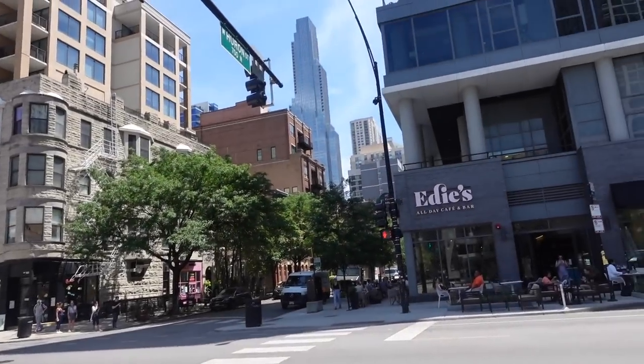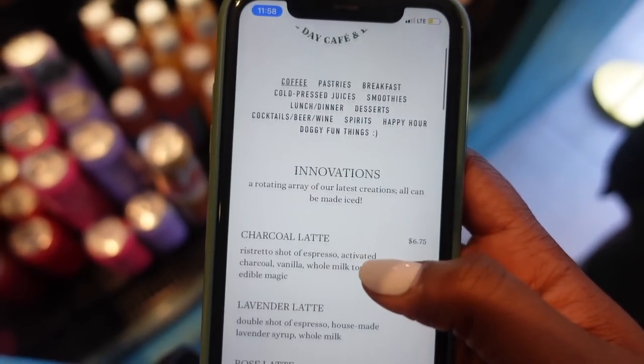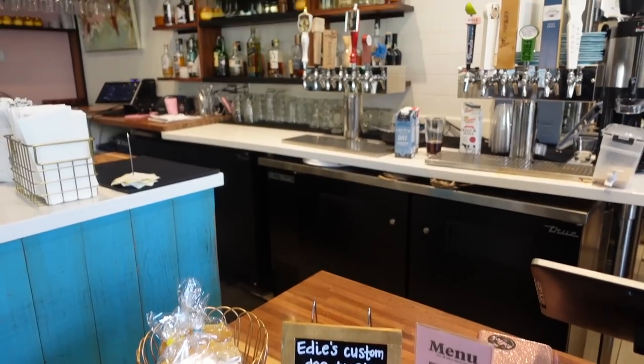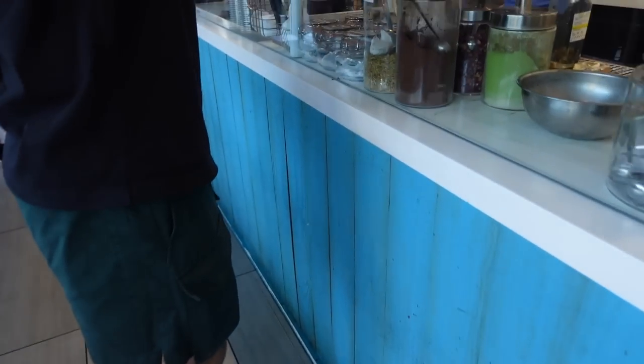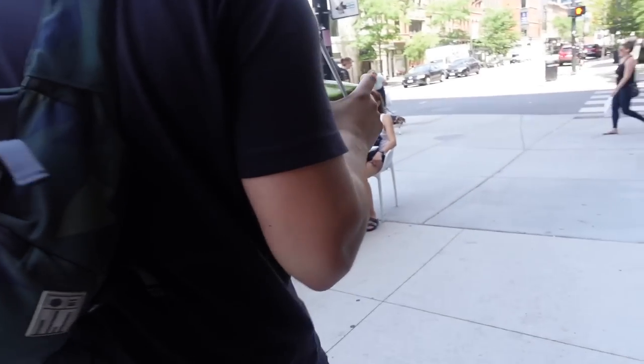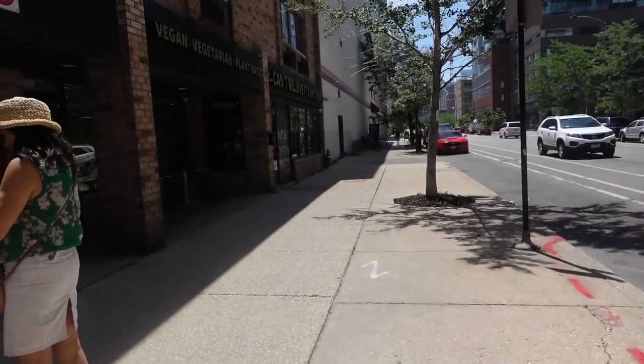Now, this was actually our last day in Chicago, so we wanted to walk around and explore as much as we could before it was time for us to leave. Now, this trip wasn't solely focused on, hey, Shakayla, find the absolute best vegan finds in the city, because it was Brandon's birthday, so I didn't want to make him eat a ton of vegan food.